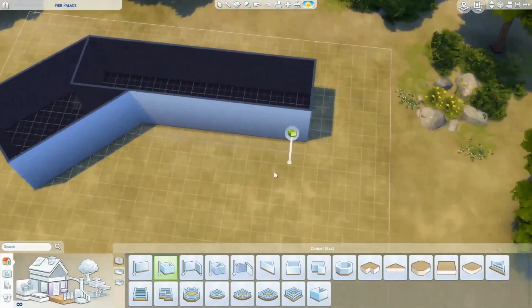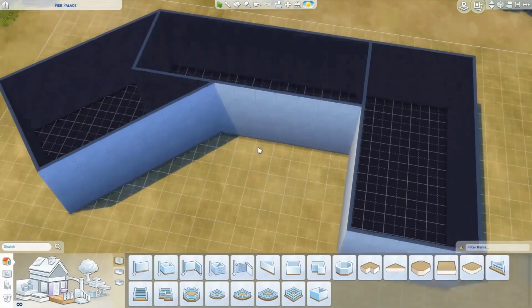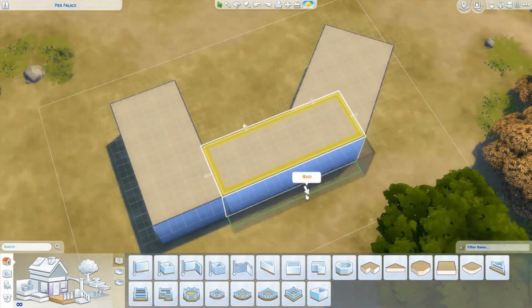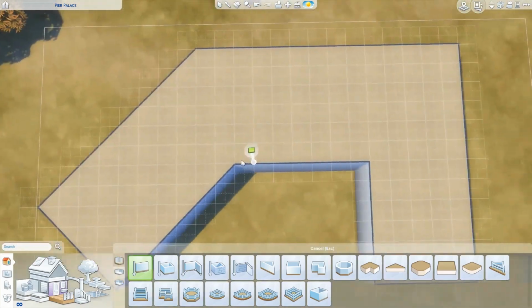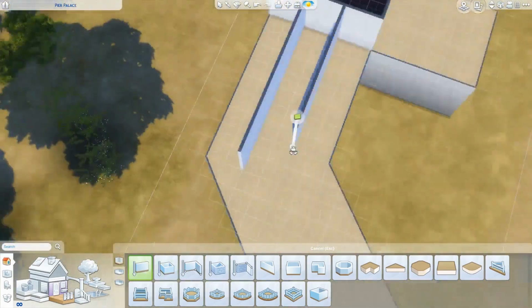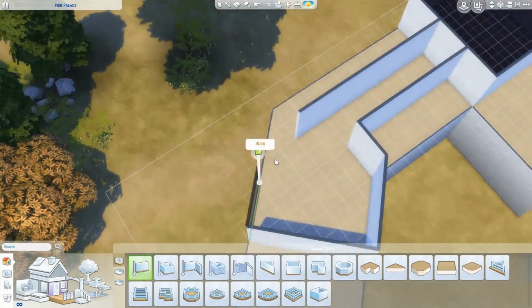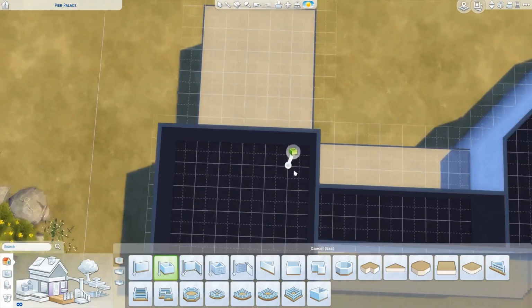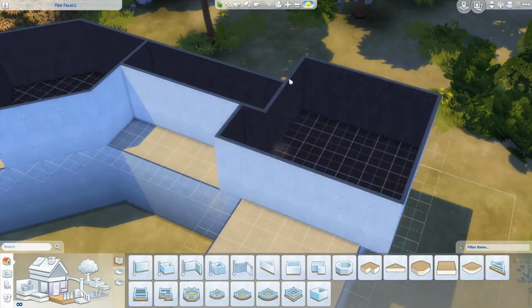Today's build was heavily inspired by the Australian coastal home aesthetic. So you'll find lots of nice light wooden tones and just clean light colours in general, which make the house seem very bright and cozy, especially since there's going to be plenty of windows so you can see the ocean.